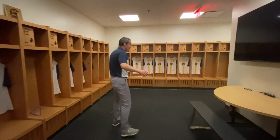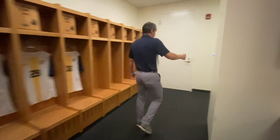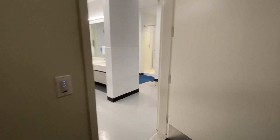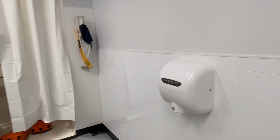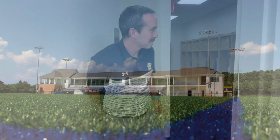Round the corner here are the showers. And I'm not sure, I can hear something here, but maybe someone is using the showers. Yeah, okay. After a hard fought match, he's taking a quick shower there. So.